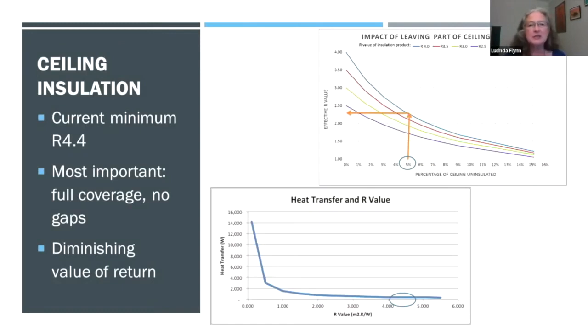Ceiling insulation. So once you've looked at zoning and drafts, you would next look at ceiling insulation. It has a really big impact in both summer and winter. The current minimum for ceiling insulation, if you're building new, is R4.4, and the R value is just a measure of how well that insulation can stop heat transfer through the ceiling. The keys for ceiling insulation are that it's nice and thick and that there are no gaps.